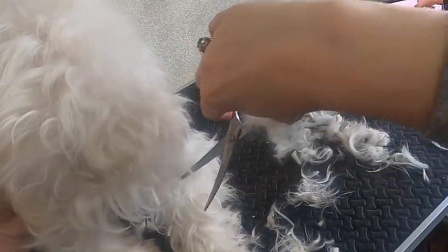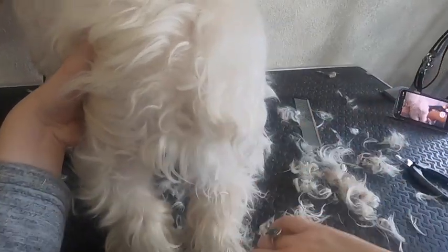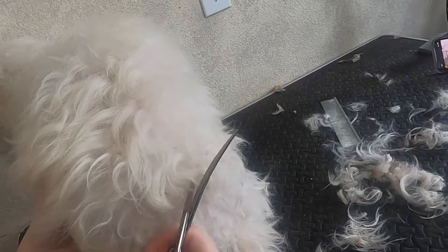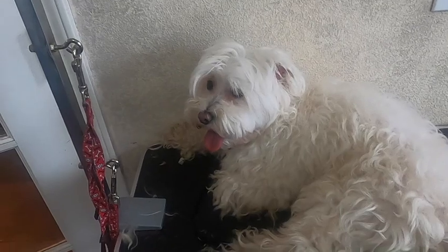Dematting means combing through and pulling and yanking on every single mat to try to untangle it. And that is just torture for dogs. That is no fun. I mean, even just me holding him, he's not enjoying. So can you imagine? Yes, buddy, I know. I'm sorry. You're doing really good though.